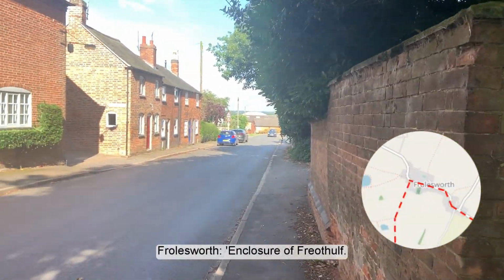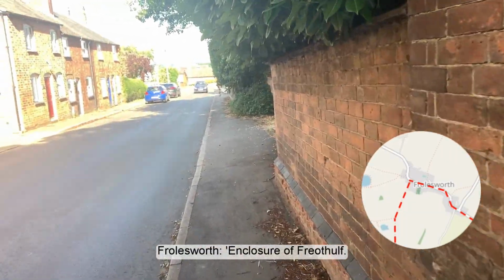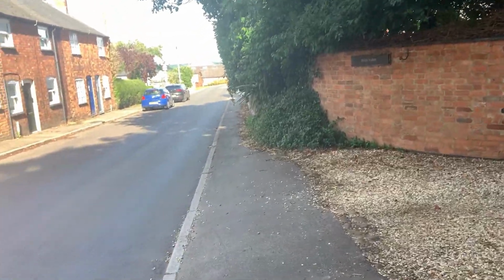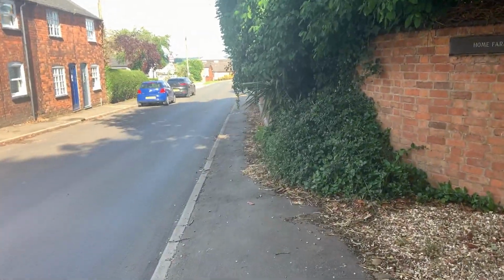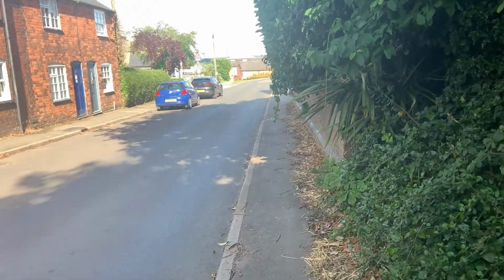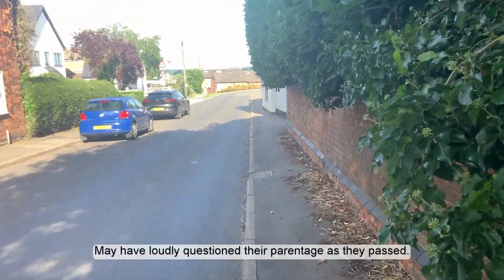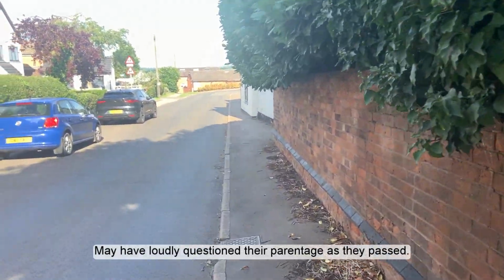It's good to see my pre-cognitive abilities continue to be quite sound. Shortly after recording the last clip, just as I was coming into Frolesworth, I had someone driving a great big Chelsea tractor nearly sideswipe me because they couldn't be bothered to take their foot off the gas for 5 seconds. Thank you so much, you moron of a driver.